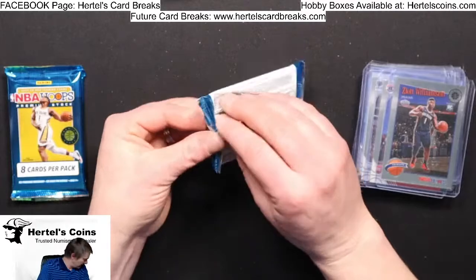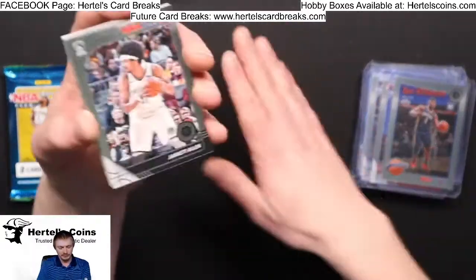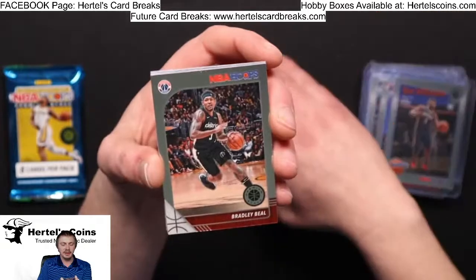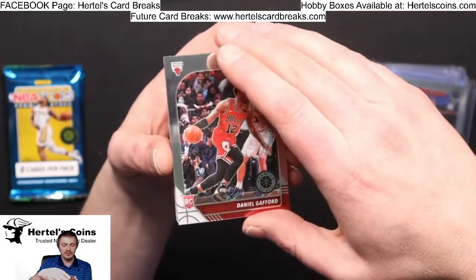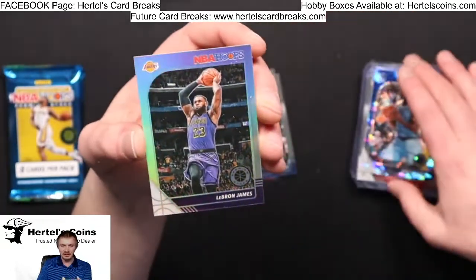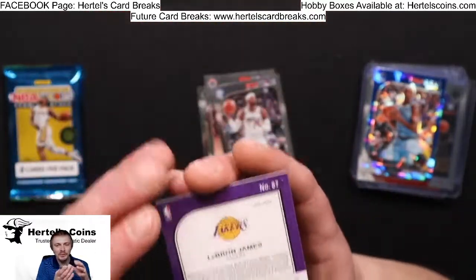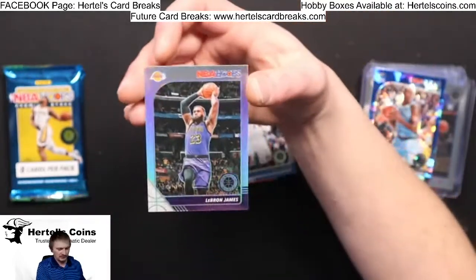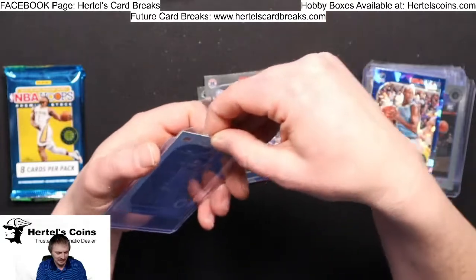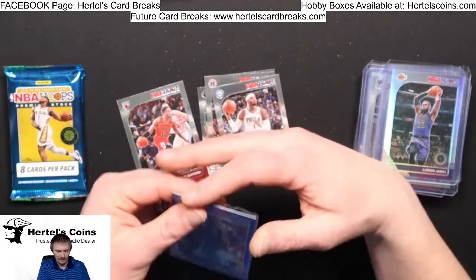Three more packs left in the Mega, then on to the Certified. Jared Allen, Daniel House Jr., Willie Cauley-Stein, Bradley Beal, rookie Daniel Gafford from the Bulls, Mike Scott, Blue Prism Ding from Memphis, and a silver LeBron James. Nice Lakers hit with the cardboard dust, unfortunately. Nice hit. It's only probably new cards, a bunch of cardboard dust. So that was a good hit for the Lakers.